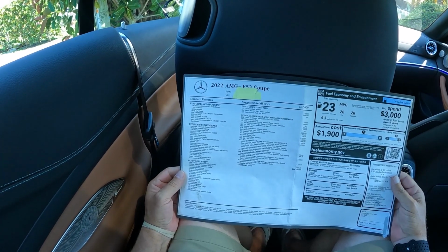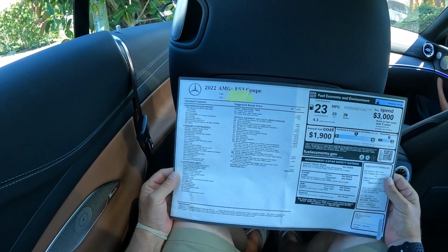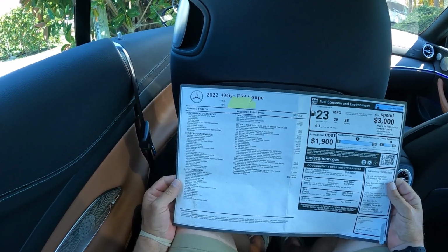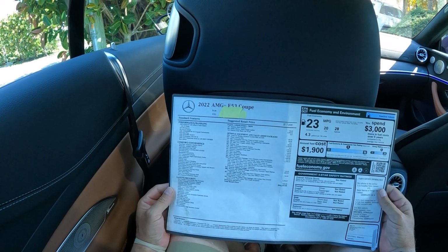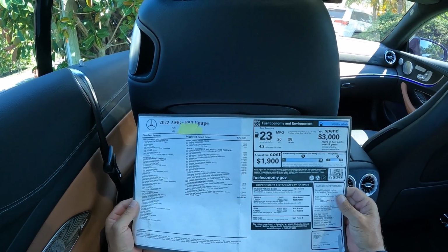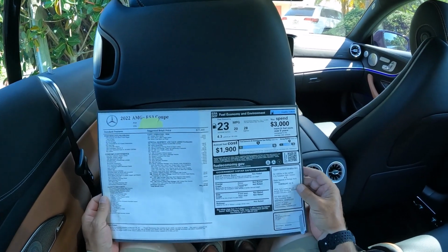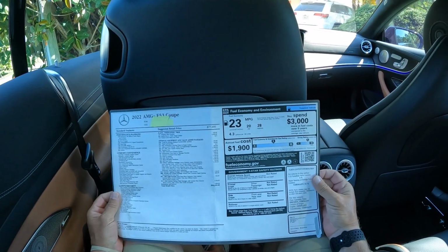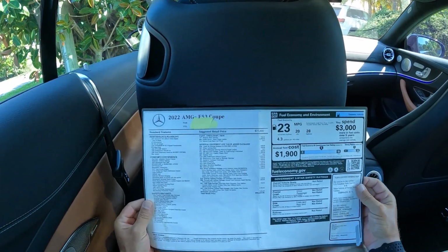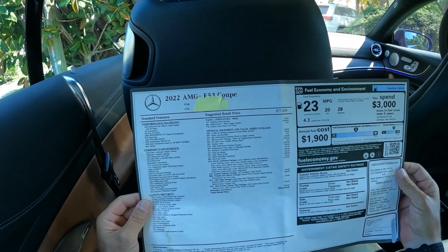So retail price and what I paid was $96,240, and you can see all the optional crap we got. Annual fuel cost is wrong. And yeah, so there you go.